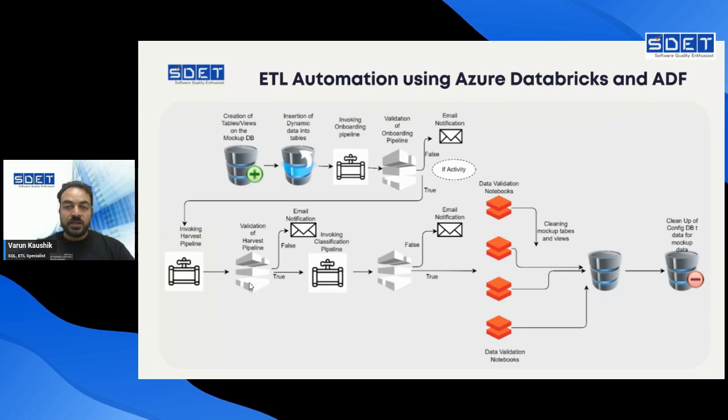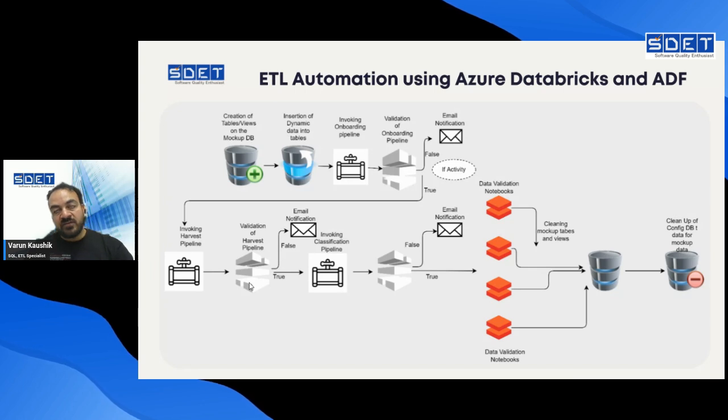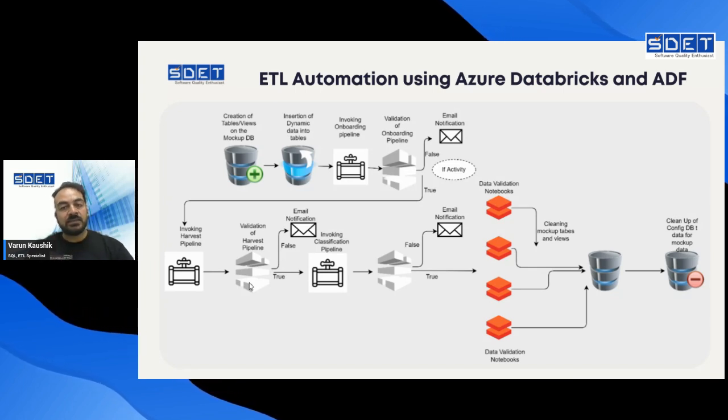You can easily do the count, data frame dot count. So you can print the data frame count, so your count validation is also done. Your data validation is easily done by doing except all. Now you can check the duplicacy also. You can do data frame count and data frame distinct count on your primary key. If both match, there are no duplicates.